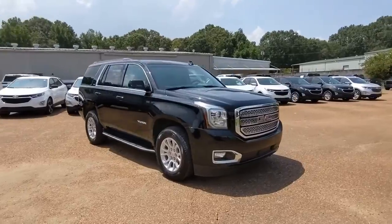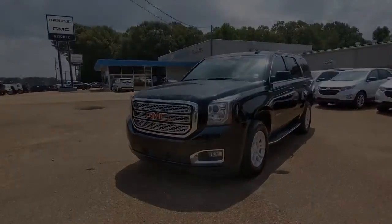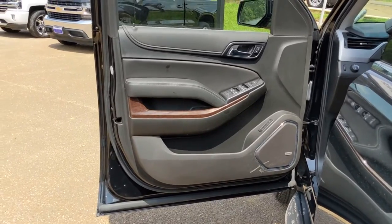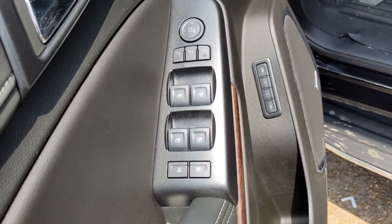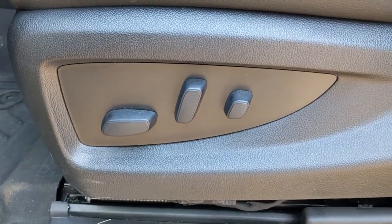These are just some of the great options this vehicle comes with: keyless entry, power passenger seat, heated mirrors, fog lamps, premium sound system, cooled front seat, power liftgate, heated rear seat, remote engine start, keyless start. Feel relaxed and in control when you're behind the wheel of this well-equipped Yukon.